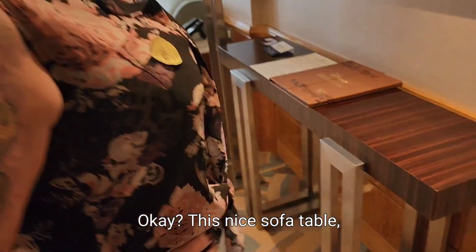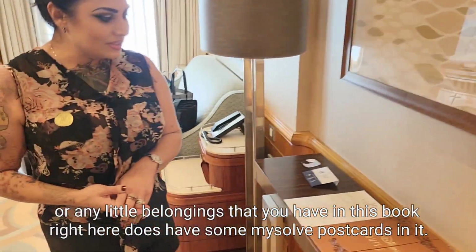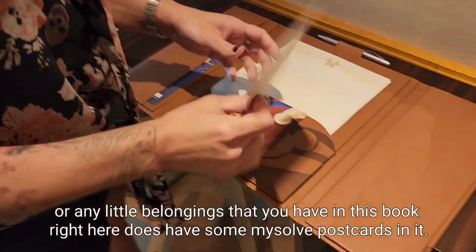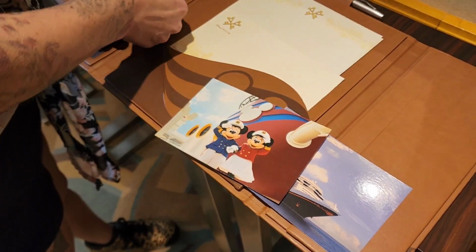Look at this nice sofa table. Yes, a nice sofa table to put your keys or any little belongings that you have. And this book right here does have some nice little postcards in it, so you can send them to your family and friends, write somebody a letter, which will be pretty cool.